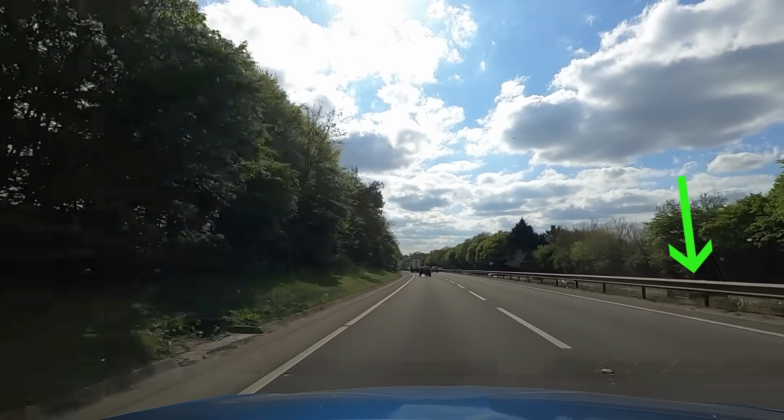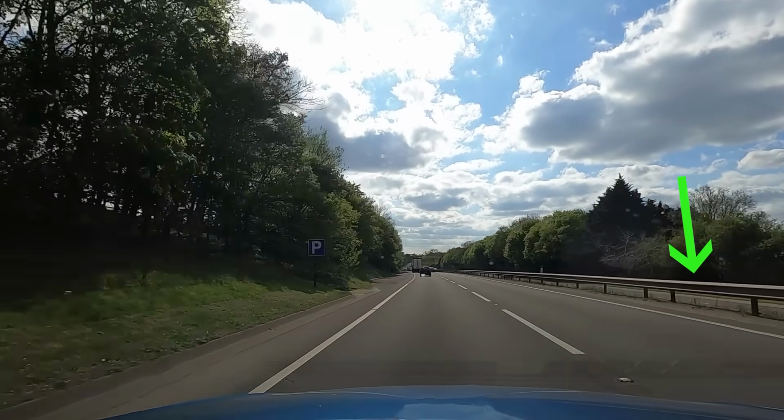This road is a dual carriageway. We have one carriageway on the left travelling in one direction and another carriageway on the right travelling in the other direction, and each carriageway is separated by a central reservation. This can be a barrier, a curb, or just a piece of grass. This is what makes it 2 carriageways or a dual carriageway.